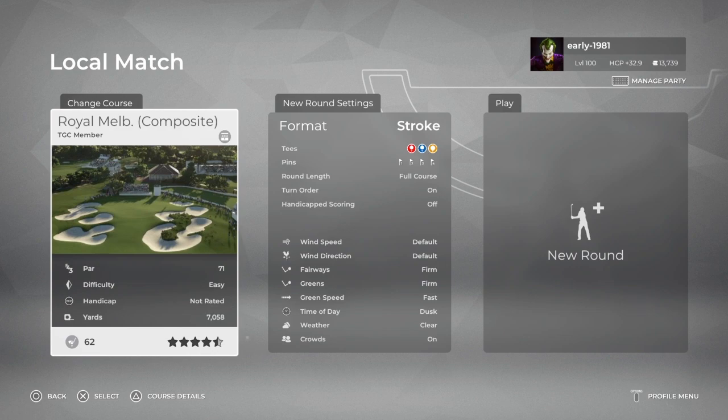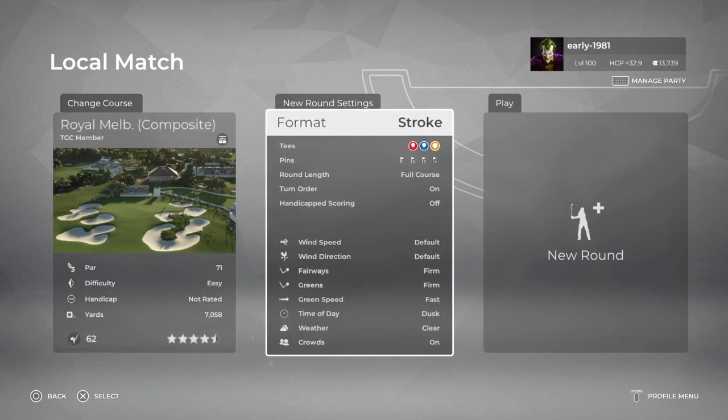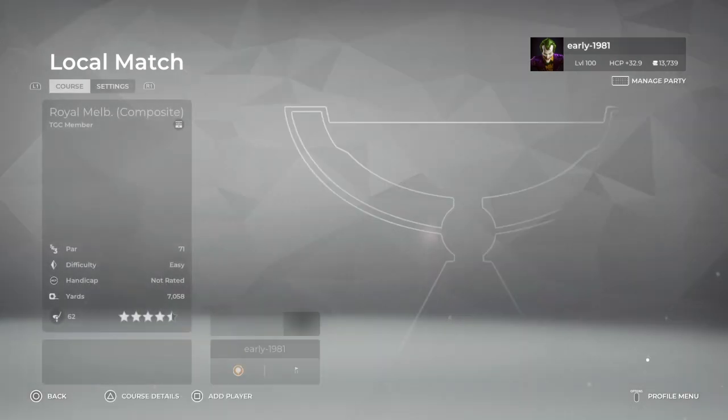Today we are going to be checking out Heisenberg's Royal Melbourne composite course. This is the actual course that did host the 2019 President's Cup. So let's check out the course settings. As always, we are going to leave everything at default. Fairways are firm, green speed is fast.